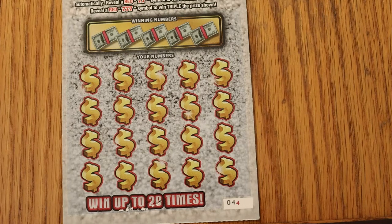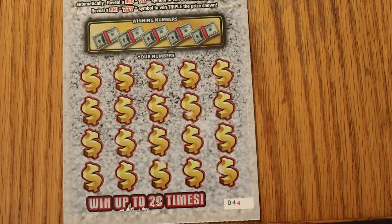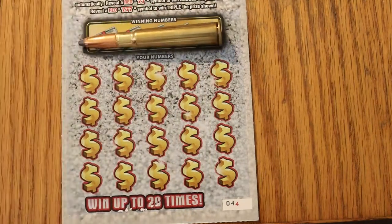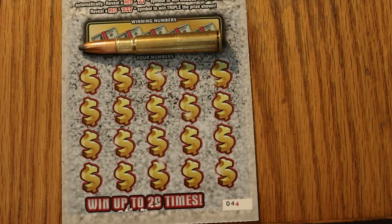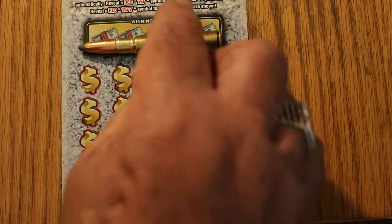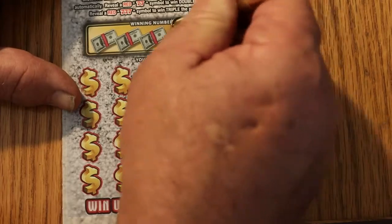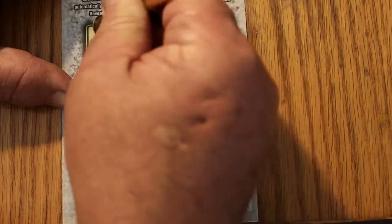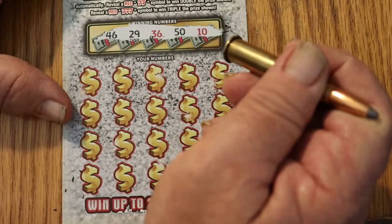And our scratching coin of the day is not actually a coin. I'm going to do something weird and a little different. What is that? There it is. There we go. Yeah, so I figured, what the heck? That looks like the rim area of a 303 British round might make a good scratcher. I'm going to test it out. So, without further ado, here we go. Actually, it does make a good scratcher. It's kind of a narrow scratcher because of the size, but in a pinch, it works.